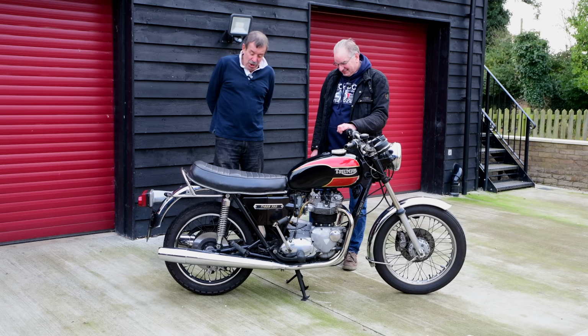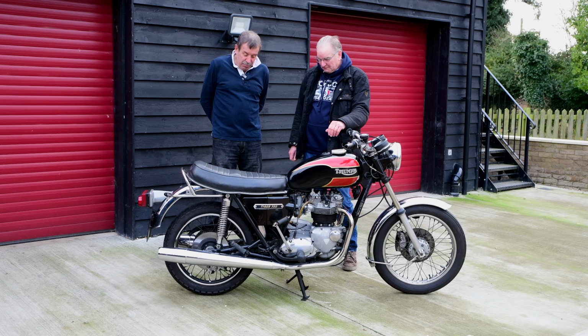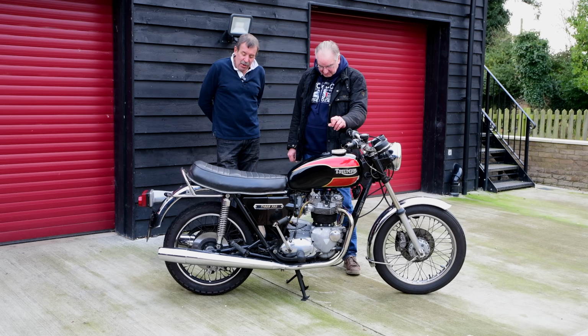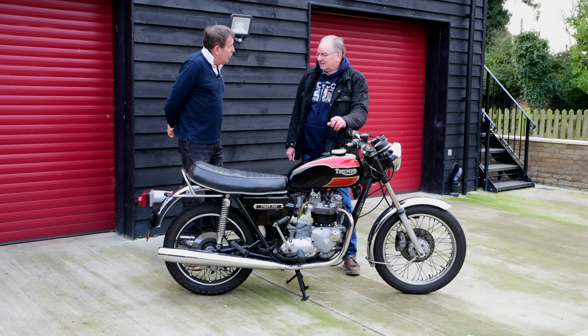Yeah, so welcome back to Shutters and Speed, and as I said earlier, we are here with our good friend Mick, who has kindly agreed to show us around this wonderful machine here. So, Mick, what's the story behind this?